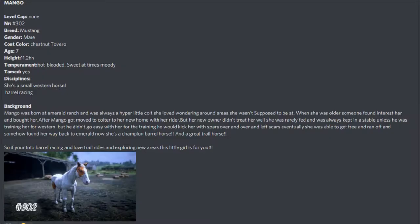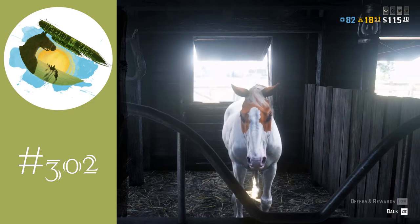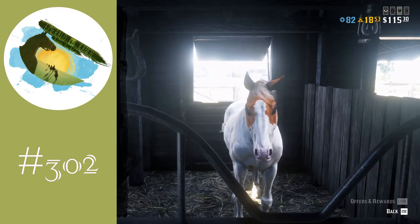Next one is a lovely mare, number 302, called Mango. She's very hot-blooded, but is sweet at times, and also moody. Who isn't? Okay. She's very tamed. She is a small western horse, and she's very good at barrel races. She was actually born at Emerald Ranch. She was always a hyper little colt. She loves wandering around areas she wasn't supposed to be. So she's very curious. And this horse is for 2,000.